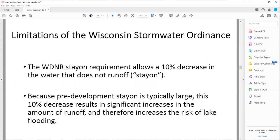So those DNR requirements are insufficient. They only require that you have maintained 90% of what didn't run off. So they basically allow a 10% decrease in that water that doesn't run off. And we call that water the stay on. And the stay on is a big number.